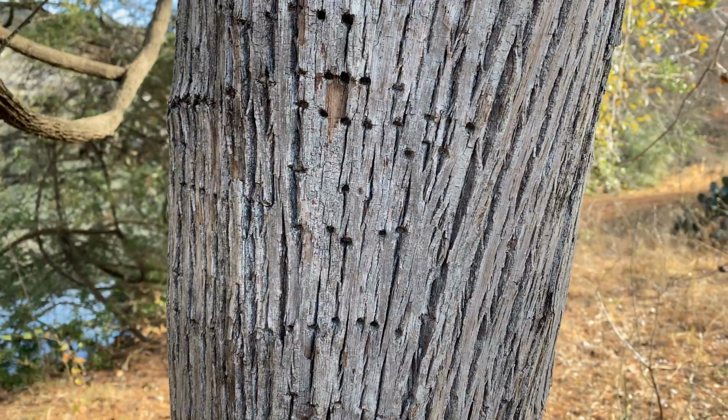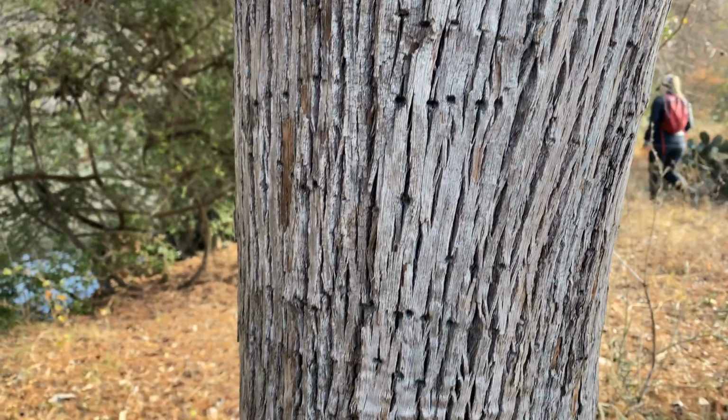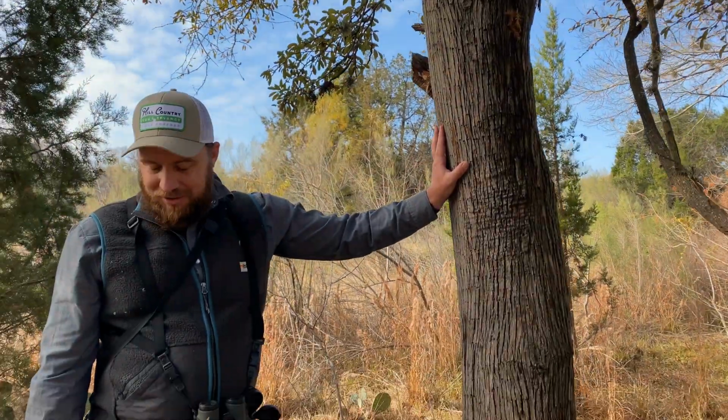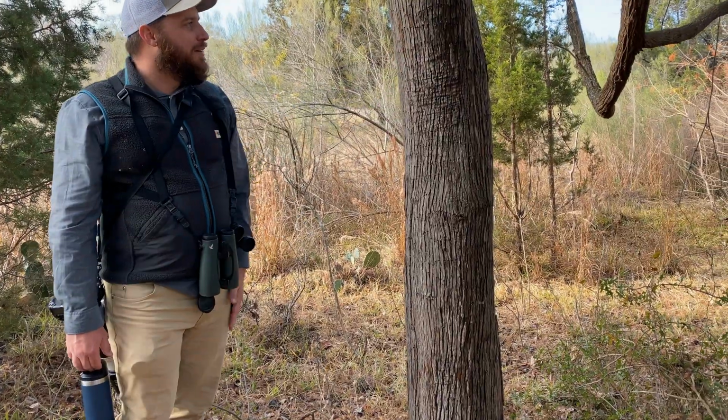And again, when I say the word distinct, it's all relative, right? Because looking through my eyes as a person that's looked at a lot of trees, it's distinct to me, but a person that's coming out here for the first time to look at trees might say it looks like every other tree they've ever seen. This bark looks the same.